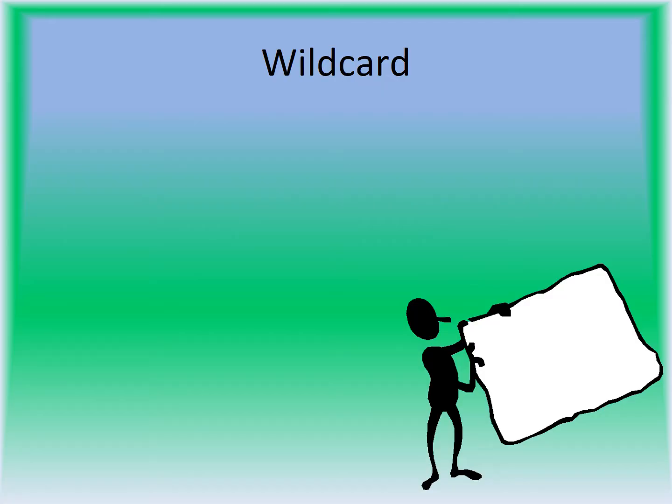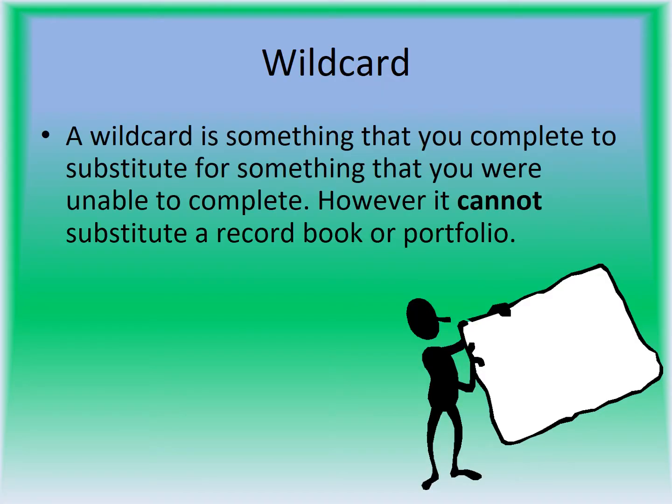Now I'm going to talk about the wildcard. A wildcard is something that you can complete to substitute for something you were unable to get to or something that you weren't able to complete. Now, you cannot substitute a wildcard for a record book or a portfolio. Those are something that you must complete.